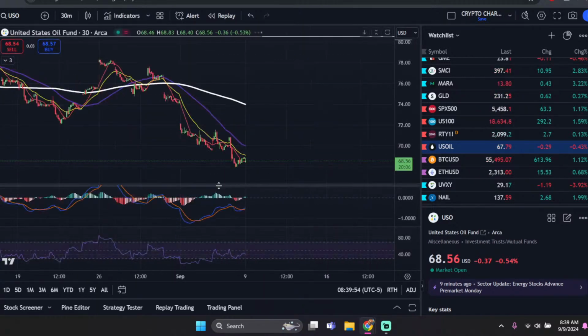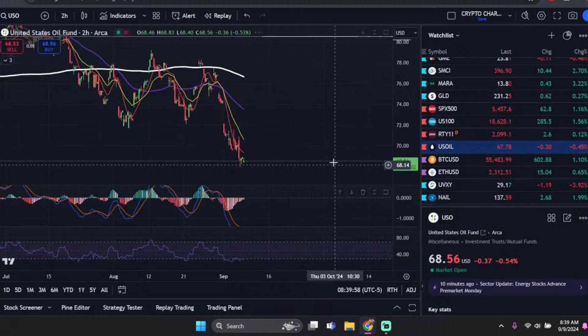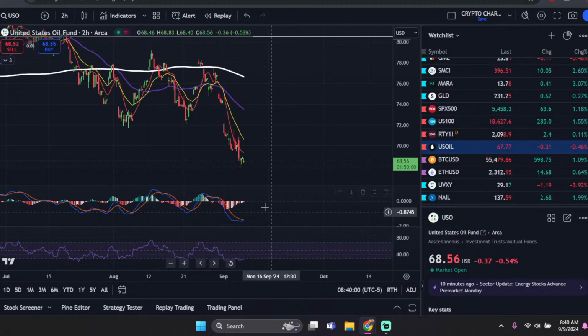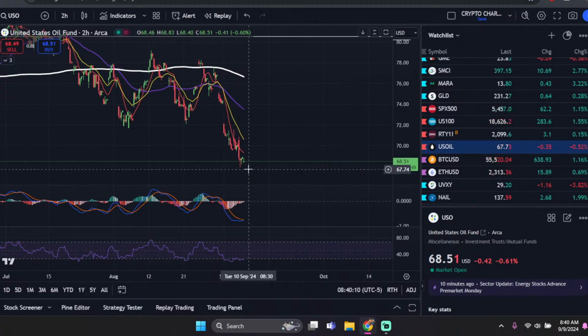But I really like that 30-minute signal so far. Is the 2 hour able to curl up? That's kind of the big deal here. So that's a good trigger. There you go. Looking at the futures, the 4 hour already crossed up because it's futures. But this can really help you out in actually making a decision looking at USO.